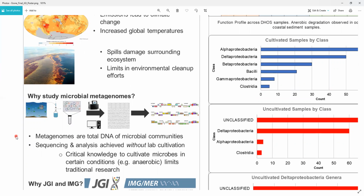And so studying these microbes has been limited by how we know to cultivate them in the lab. So for instance, our knowledge of anaerobic microbes that don't need oxygen has been limited by the technology and skills developed to cultivate them in the lab.